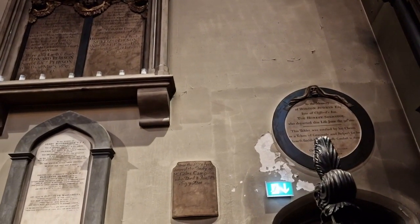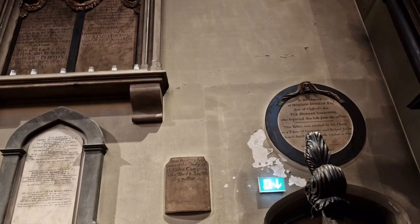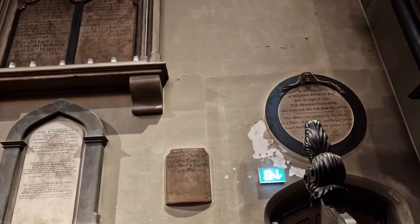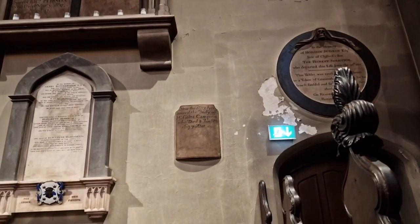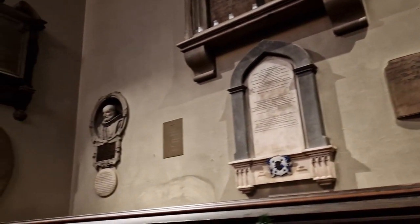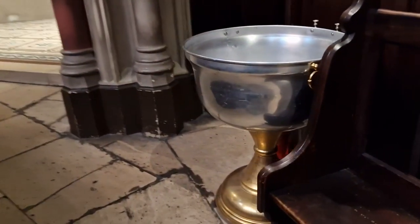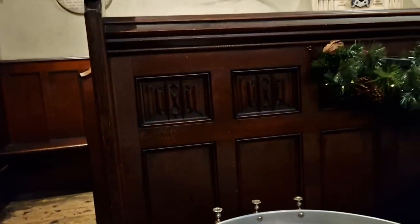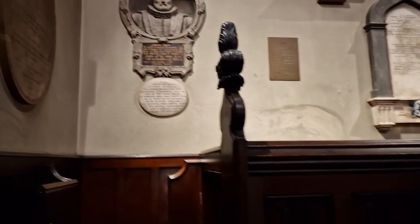Mr. Giles Campion, who died the 8th of June, 1697, age 50. That's just one of them. Whether this is a font for the christening of Orthodox children, I do not know.